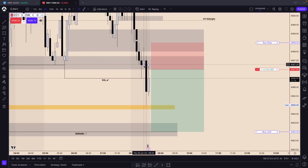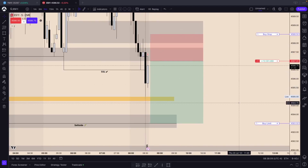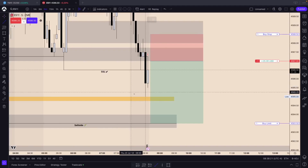But if we close like this, I'd expect no further close above this level right here, 4587.25. So price delivered efficiently. So I would now expect efficient delivery to the downside. We're starting to see some rejection here once we rebalance it to the tick. Let's just wait and see.